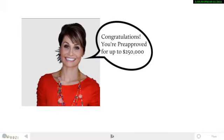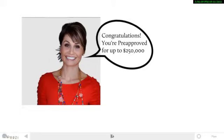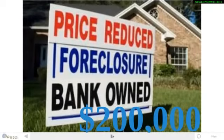First things first, you want to get pre-approved with an FHA 203K lender. You get approved for up to $250,000. So now you can start shopping for houses with your real estate agent. You and your real estate agent find a steal, a foreclosed single-family home priced at $200,000.